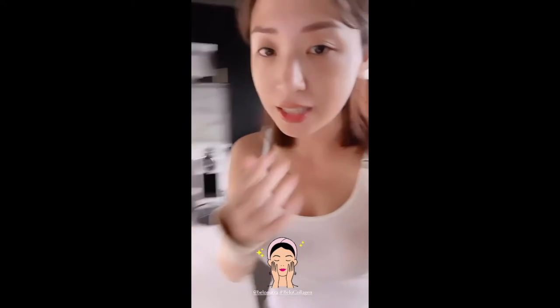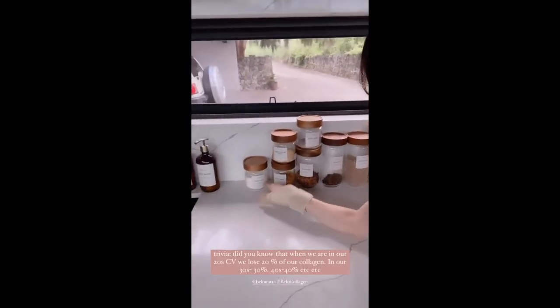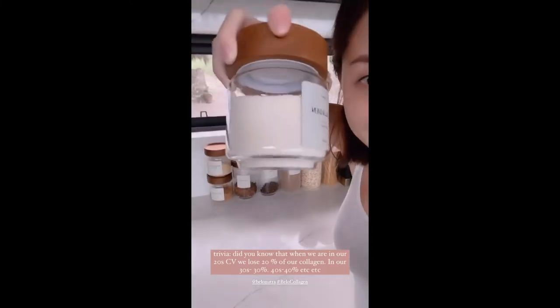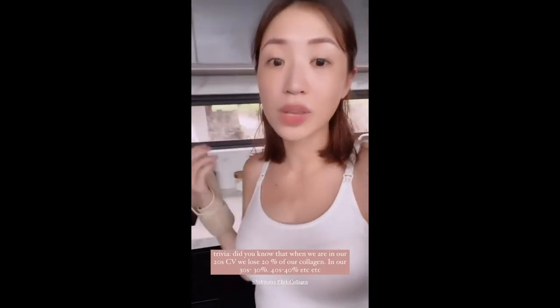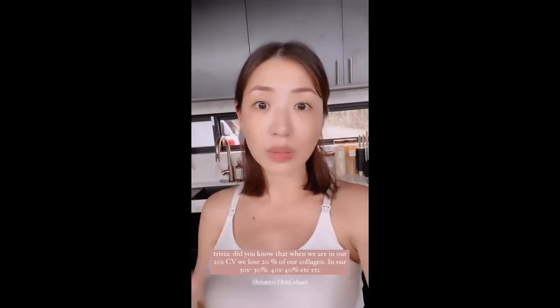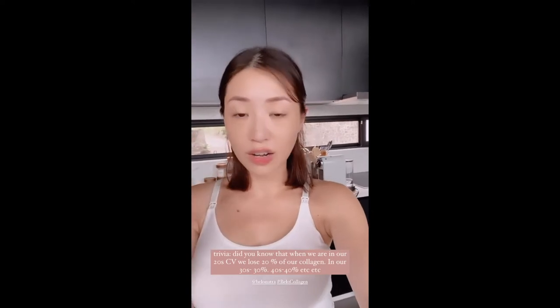Now you guys know how much collagen is so important in our body. In fact, look at this. Oops, not that one. This one, it's collagen. See, I love it. It's so important because when we age, like when we're in our 20s, we lose 20% of our collagen already. When we're in our 30s, 30%, etc., etc.